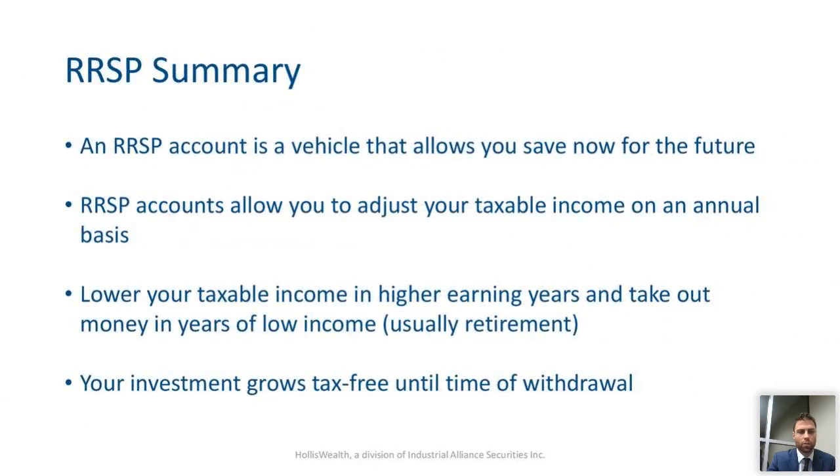So, just a summary of RRSPs. An RRSP account is a vehicle that allows you to save now for the future. RRSP accounts allow you to adjust your taxable income on an annual basis: lower your taxable income in years of high income, and then take out in years of low income. Your investment grows tax-free until the time of withdrawal, so there are no taxes paid on any investment gains until then.